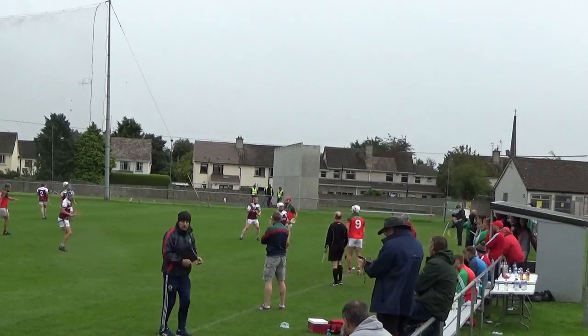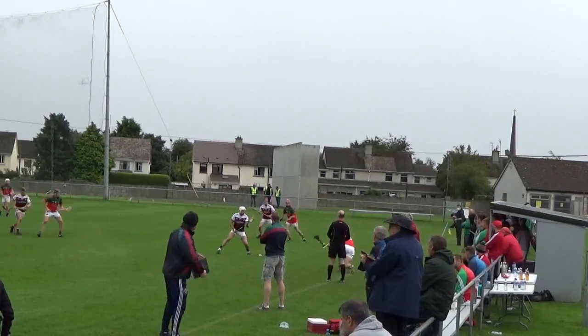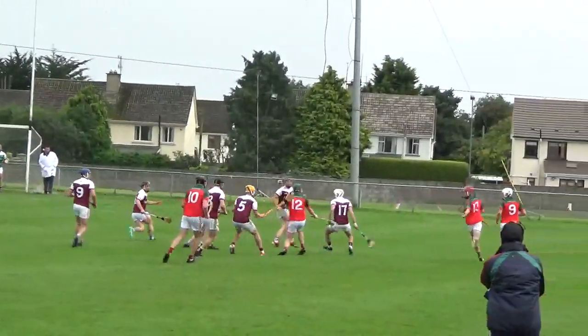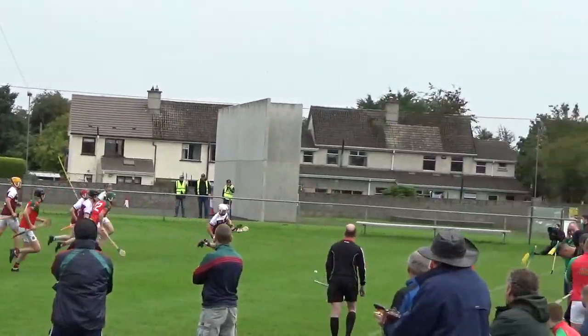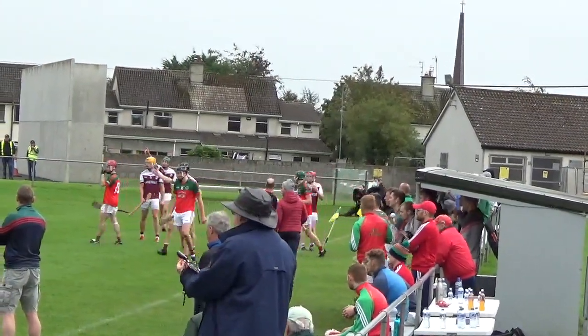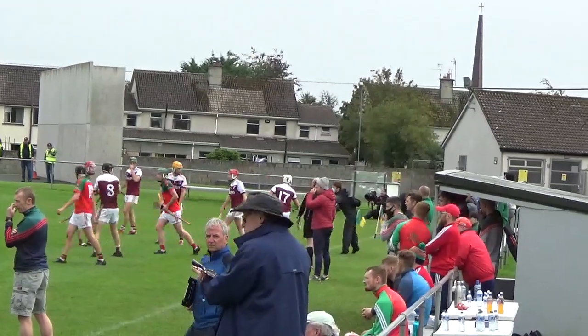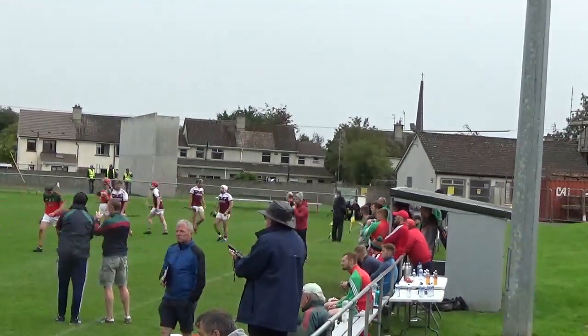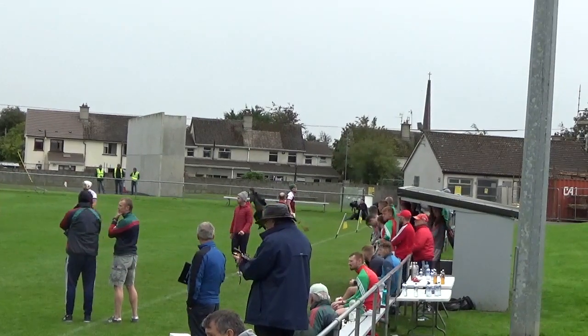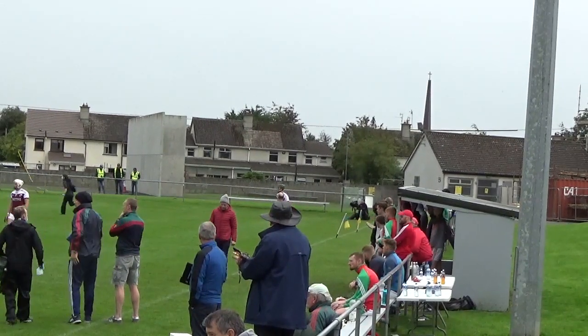Number 9, Connor Brown, standing over it. Andy Parsons with the ball. He's been quiet, but he looks to find a man, but he doesn't find anyone, and again it's the sideline for Jan Stevens. Apologies, it's a Clara line ball.